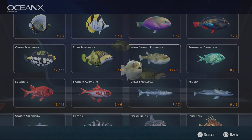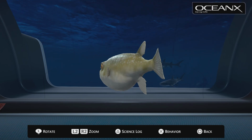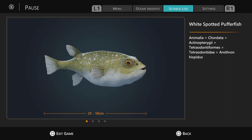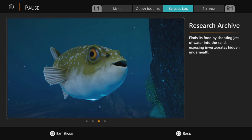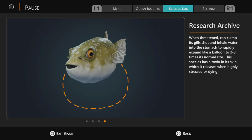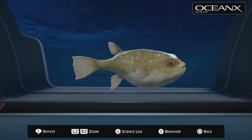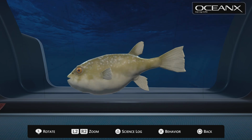Next we have the white-spotted pufferfish. This one is Arothron hispidus. In the sunlight zone, finds its food by shooting jets of water into the sand, exposing invertebrates hidden underneath. When threatened, can clamp its gills shut and inhale water into the stomach to rapidly expand like a balloon to 2 to 3 times its normal size. The species has a toxin in its skin which it releases when highly stressed or dying. So that would be another cool behavior. It would be fun to model. There are no behaviors that we can view with this species, but it would be fun to see it inhale that water and grow 2 to 3 times its size.